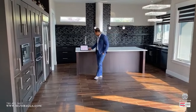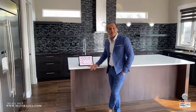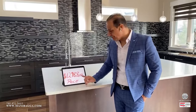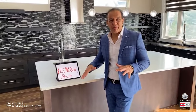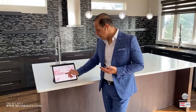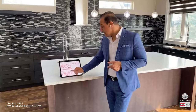So people are just joining me at this moment, so I'm kind of giving them a free rundown. I'm at 3059 McNeil Way. The price for this property is $1,298,000, which for this level of property is dirt cheap, especially the location and upgrading this property offers you. On the same token, this has 5 bedrooms and 5 bathrooms, fully upgraded. All levels are fully finished. 4,055 square feet on 2 levels, main and top, and the basement is fully finished. The total livable space is 6,440 square feet on all 3 levels.